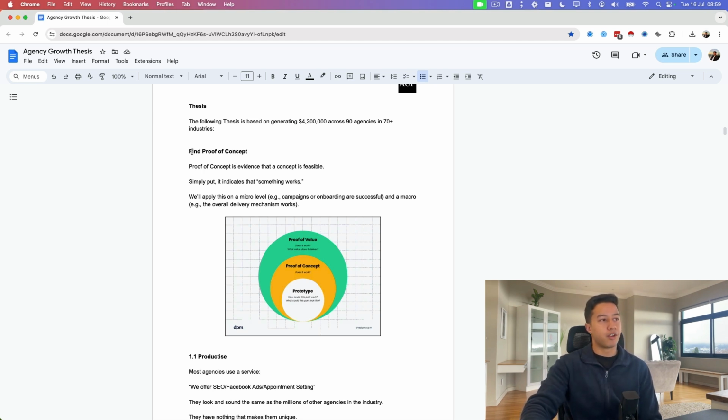So, proof of concept. The first thing that we need to do is understand this idea. Now, proof of concept is pretty much defined as evidence that a concept is feasible. Simply put, it indicates that something works. Now, we'll apply this to a micro level and a macro level. A micro level is like your campaigns work, right? Your campaigns work to the point where they book 1 call a day.